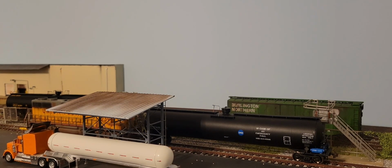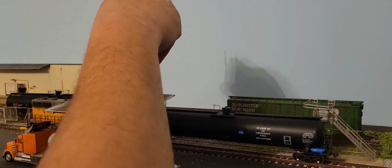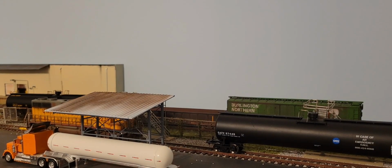Alright, so something interesting I just discovered. I could have sworn I test ran the locomotive through this industry. It's colliding with the stand that the workers would use to unload it. So, for the sake of the video, we are going to pretend that I dropped it off, and I will have to work on that.